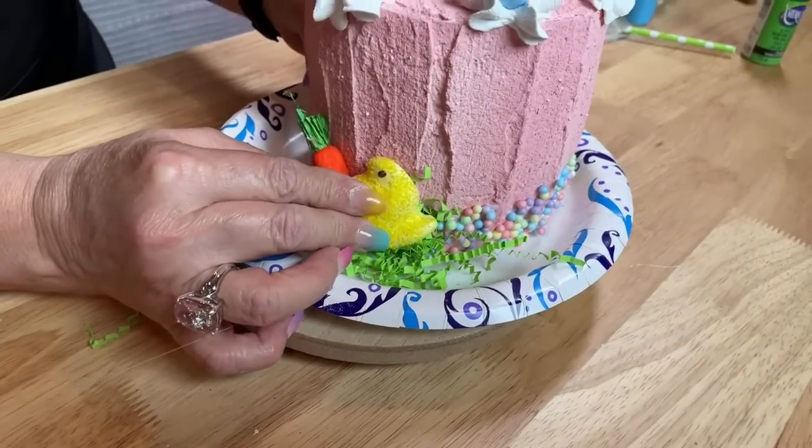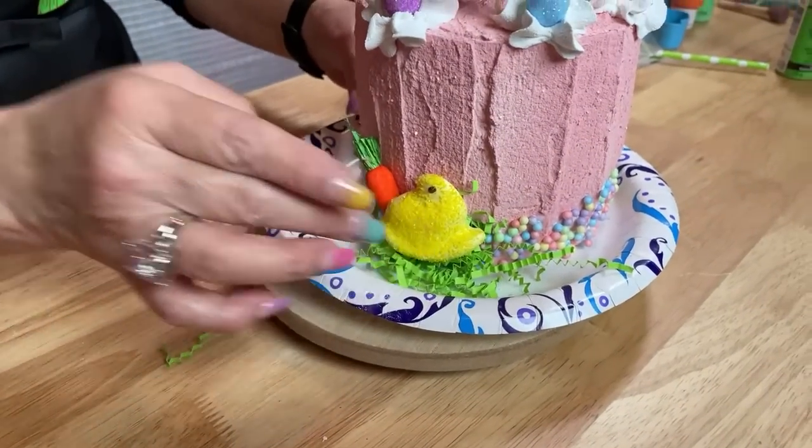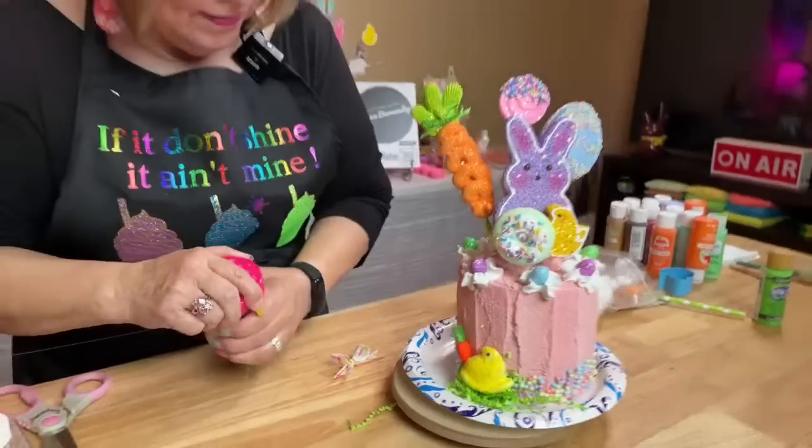Okay, I'm just gluing these little accessories down here. I don't know why, just because I feel like it, just because I'm having such a good time with y'all.